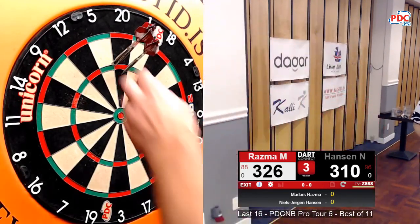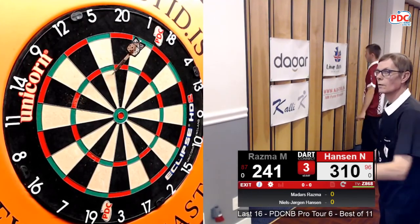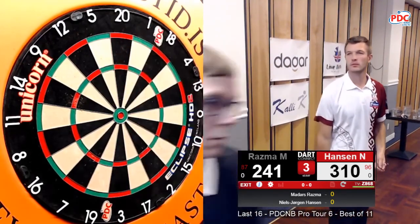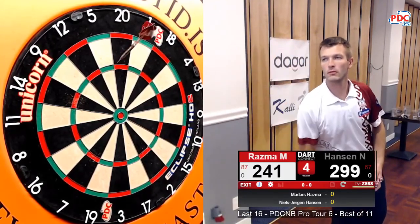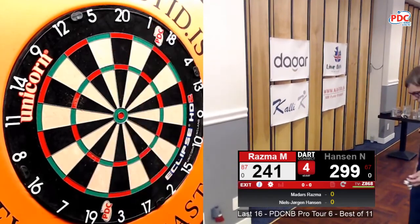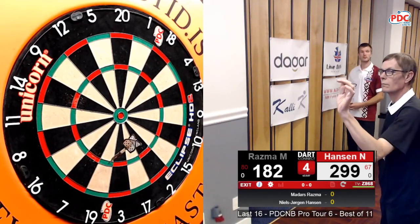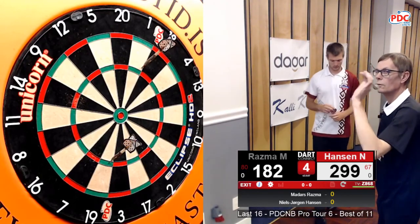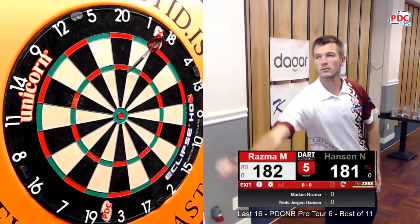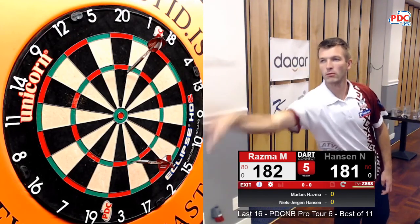Hansen with the marginally better start. Razma with the throw. Hansen gets a couple of trebles here. It could make things interesting. 11. Because Razma, you'd rather think, I'd say will be to a finish first, but another one of these, well, there you go, that's 2 big trebles. Not so easy, especially starting on the treble 19s. Hansen not on a finish first, but is close.